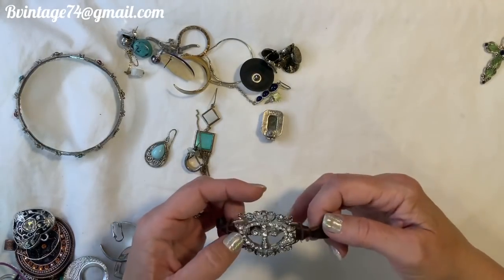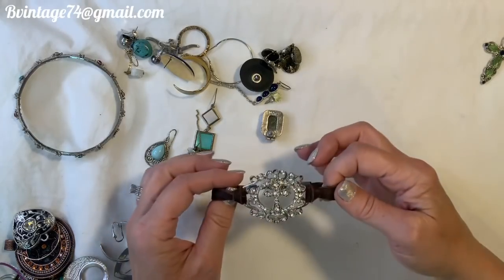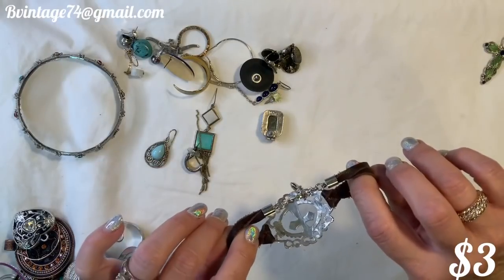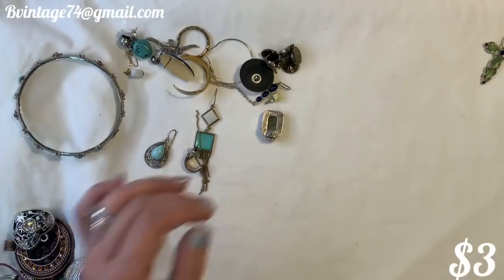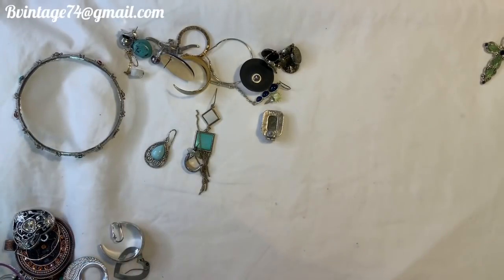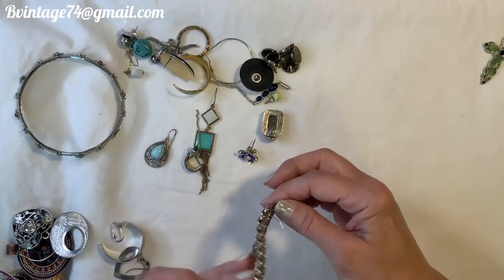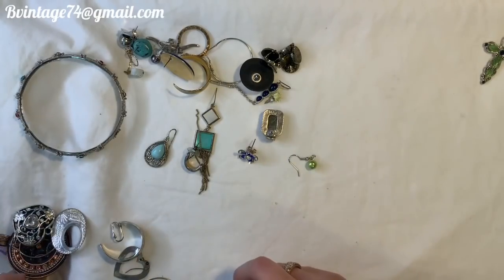I've had similar ones to these before. I like these. I think they're very pretty. It's just a cross on a leather strap with a lobster clasp closure. All the rhinestones are there. That's very pretty. This is just bad shape, going into craft.